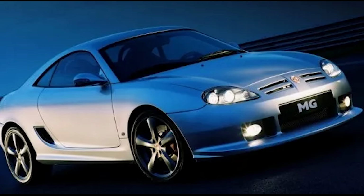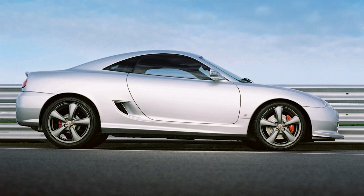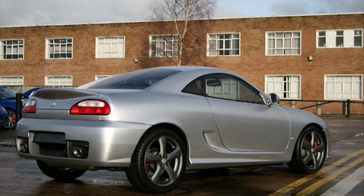The TF GT was going to come equipped with the KV6, pushing out 200 brake horsepower with a top speed of 145 miles per hour. This was an MGB GT for the new millennium with incredible performance. The GT was slated to go into production at the earliest opportunity if the demand and investment were there.